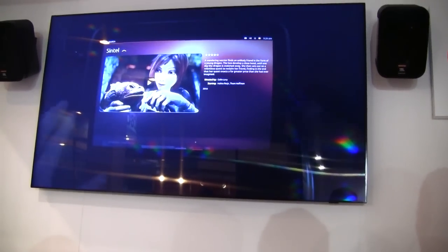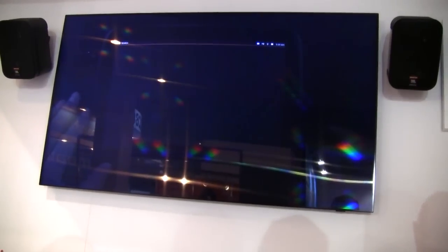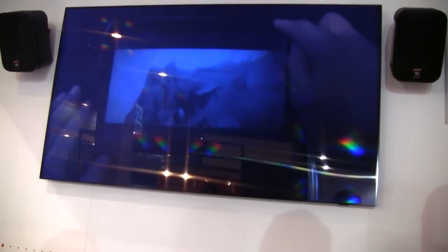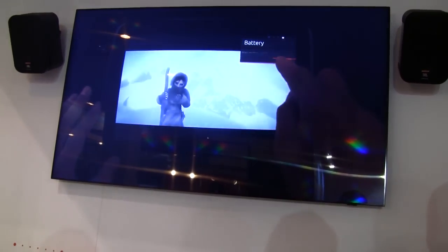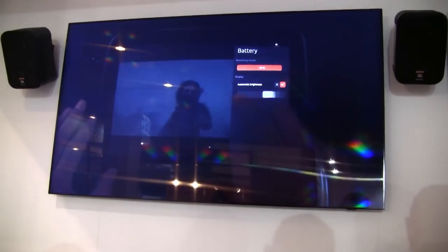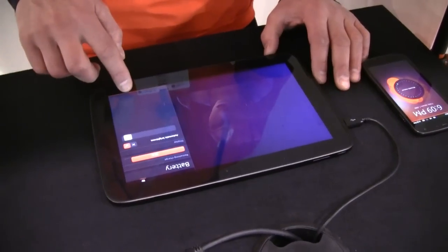4 reasons why this is the best tablet OS out there. Multitasking from the edges. Let's say I'm watching a movie. I don't need to go to settings to change the brightness. I can just go here. I have the top edge. This is the system edge. I can have access to important settings. I can just change what I need from that.